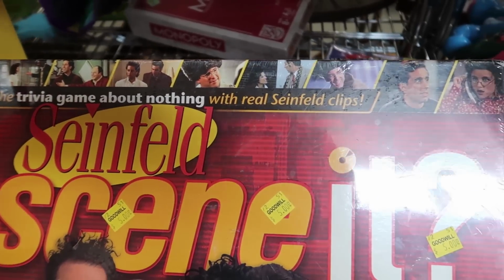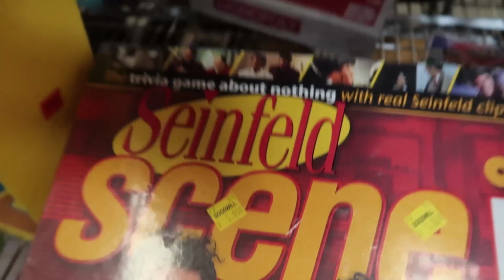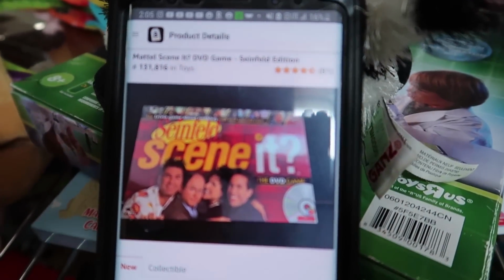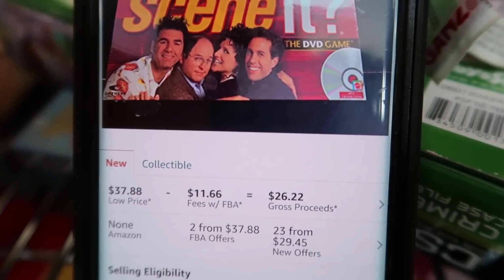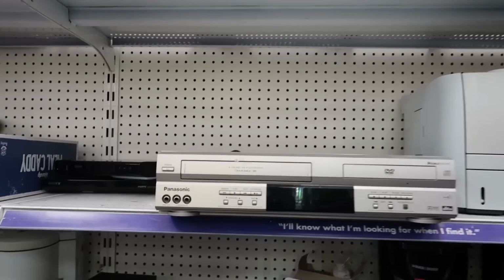Here we go, Seinfeld Seen It for $5. Let's take a look. It's brand new sealed. The rank in toys is pretty decent, selling for $37.88. You'll make $26 minus my $5 buy cost. You're looking at about $21 in profit. I will take that. All right, so this is interesting right here.